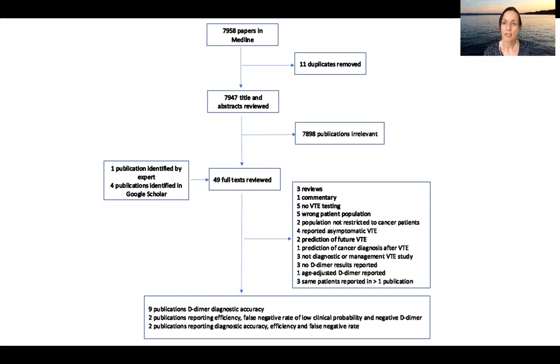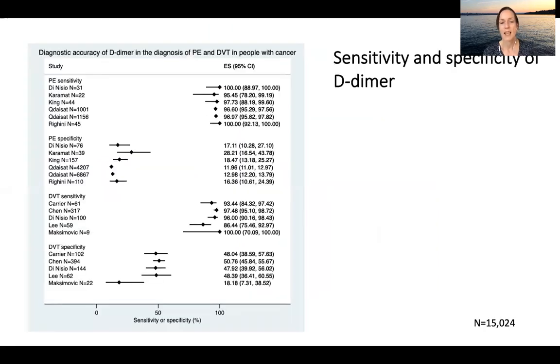Eleven of those publications reported the diagnostic accuracy of D-dimer, and 4 of them reported the false negative rate and efficiency of combining D-dimer and clinical probability to exclude venous thromboembolism. You'll notice at the bottom that 2 publications reported both of those: diagnostic accuracy, efficiency, and false negative rate. These are the results that we found.